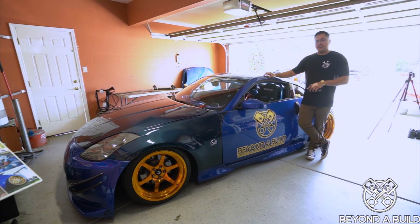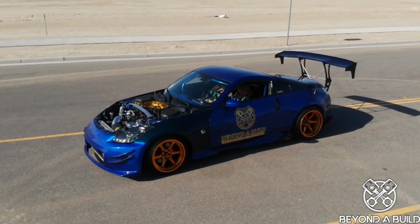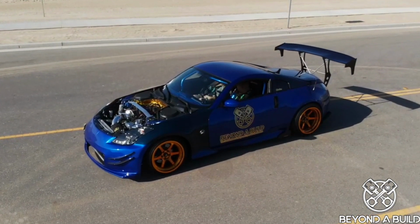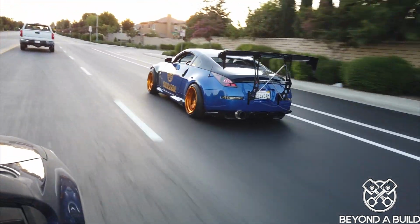So this is Sally. I've had her since 2006. And yeah, we've been doing light mods here and there, but we took it serious about 3 years ago when we really wanted to take her to SEMA. We went to SEMA 2019 with ColorBond paint.